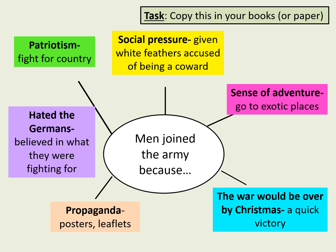The third one is a sense of adventure. Some men at this particular time had never travelled outside their village or their town. So for some people, this was a sense of adventure. It was about going to France, going to a new country and seeing something different. That was something that would be quite exciting to people, perhaps before they arrived there.